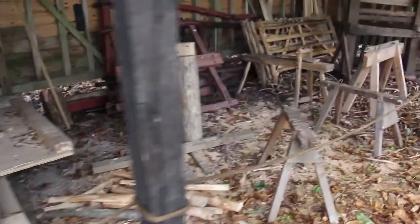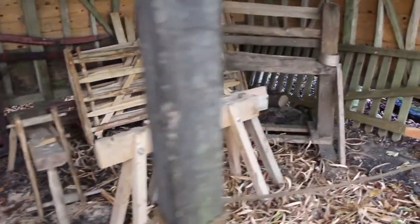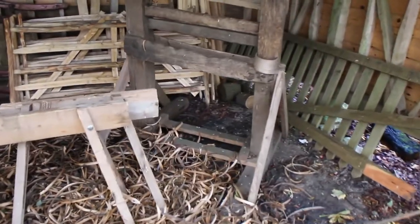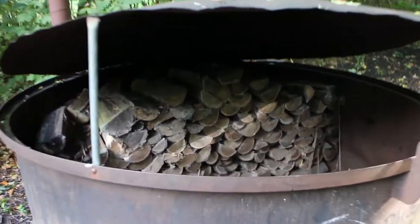A bit of cart repair going on. And a few more hurdles. Quite an interesting brake tool there as well. Here's a nicely stacked charcoal kiln.